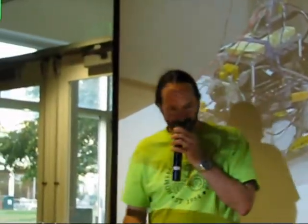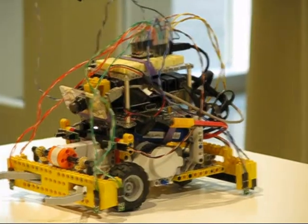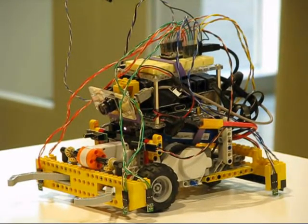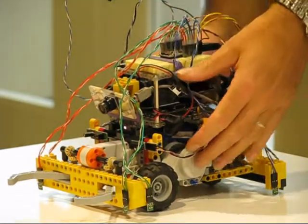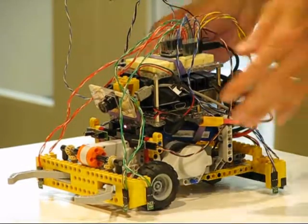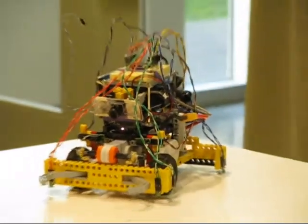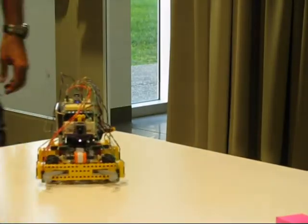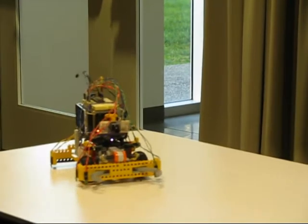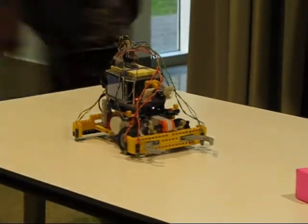It's a kind of Lego robot, but Lego on Raspberry Pi and Dexter Industries BrickPi head. So let's see if it works better this time. What is your name again? My name is Marco. So Marco has brought his own shoebox and his own block, and the block is bright pink, which may aid in some vision thing. Does it have a camera? It does have a camera.